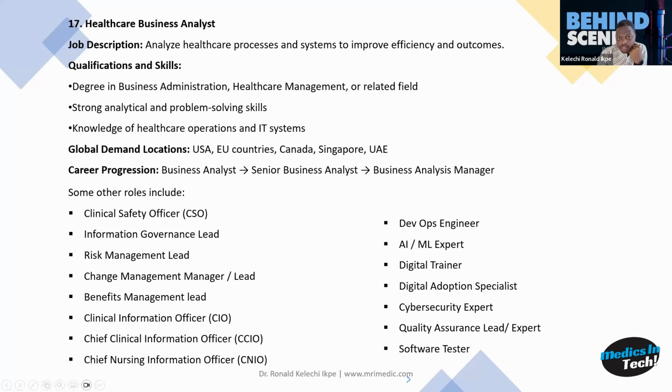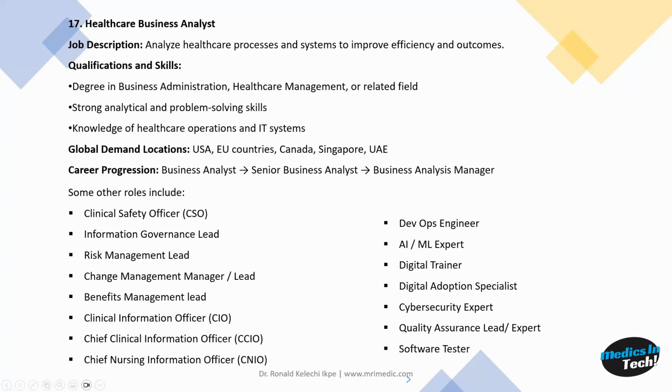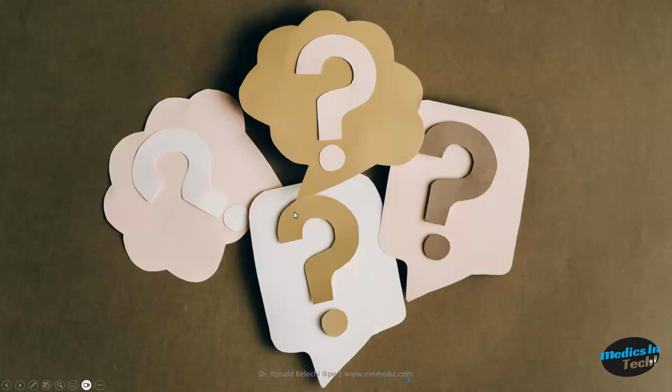So basically, those are some of the roles that are in demand at the moment, and it's a constantly changing role. So you sort of have to keep monitoring really to see what's moving at every point in time so that you're well informed about issues and how to navigate your career.